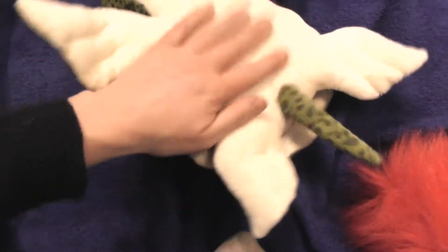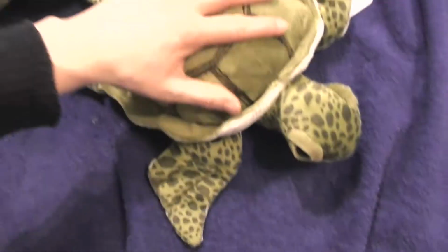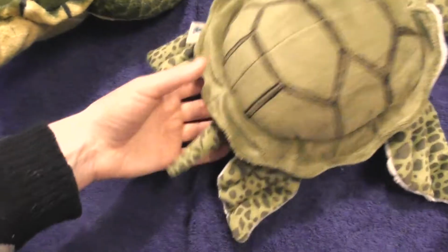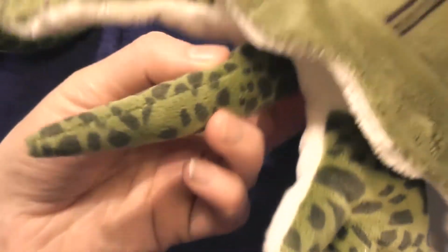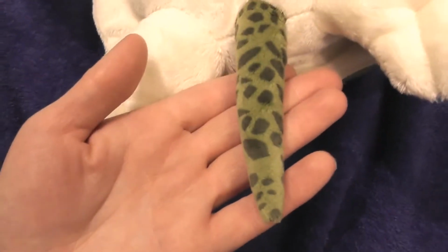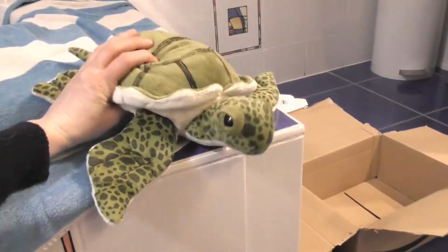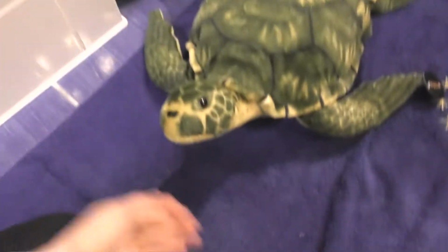And this one has beans. He feels like a Webkinz. He has a very fleecy touch, and he's about 10 inches tall. He has a very long spotted tail. It's really sweet. I was glad yesterday I was able to find a sweet turtle as well. But I think these little ones would be the only ones that I'm going to collect.